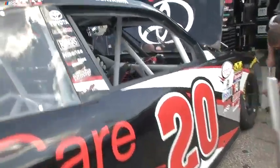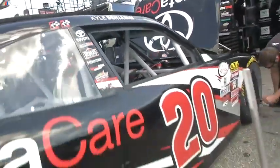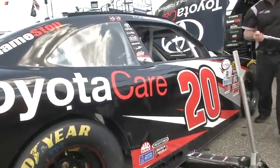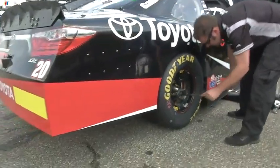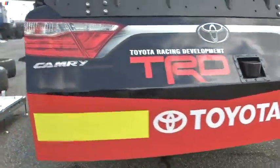2 wins, of course, for this team, 2 in a row for Erik Jones. And now Kyle Benjamin fills the seat of this number 20 and gets a wonderful opportunity in some top-rate equipment in this garage. So great to see. I mean, he was the youngest ever ARCA winner, Kyle Benjamin.